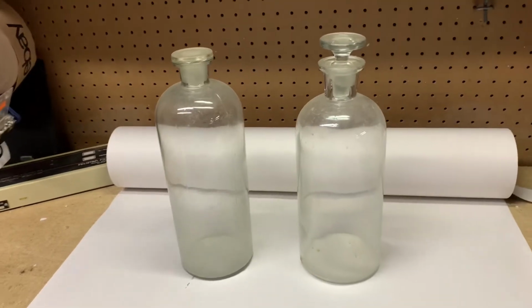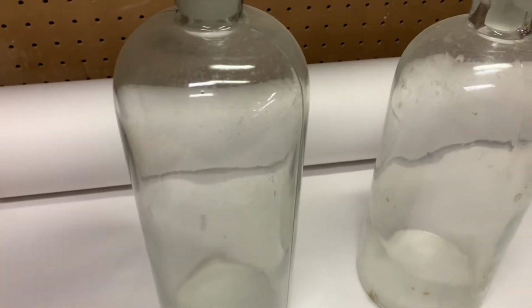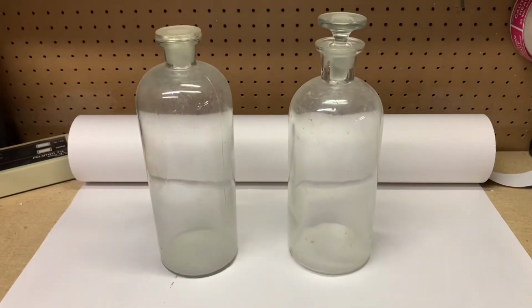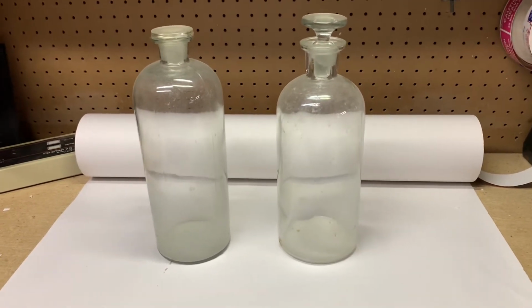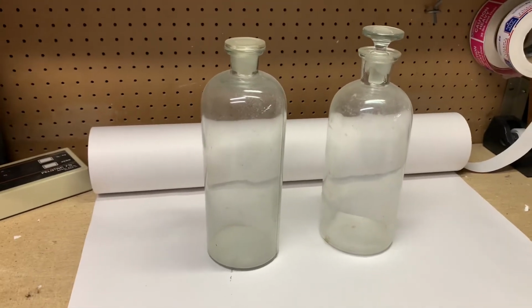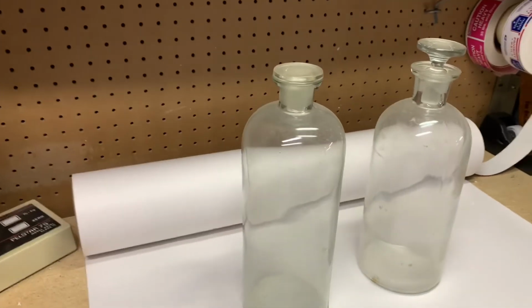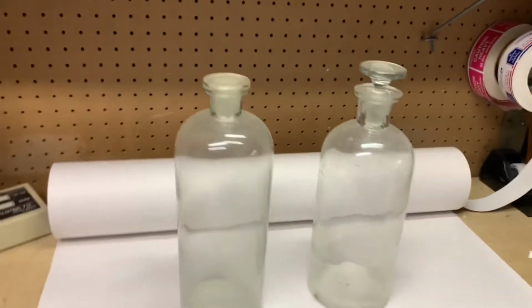Well, this is a pair of apothecary bottles. Very old, stoppers in them. Had these up for sale for quite some time, a number of years now. And I finally took a counter offer to offers that I had sent out. And this pair sold for $35. It's going to the Trinity College Department of Fine Arts in Hartford, Connecticut.